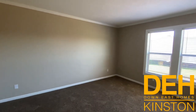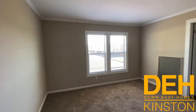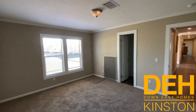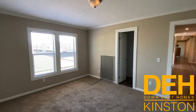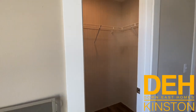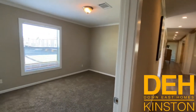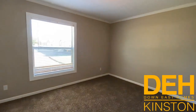Massive bedroom back here. Like, I think it's like 12 foot by 16 foot. I mean, it's just like I'm hiding in the corner, and even on the camera, it looks huge. Walk-in closet here. Let's turn the light on. All right. Very nice walk-in closet. Let's go take a look. Another massive bedroom. Okay, sorry. I didn't mean to yell.